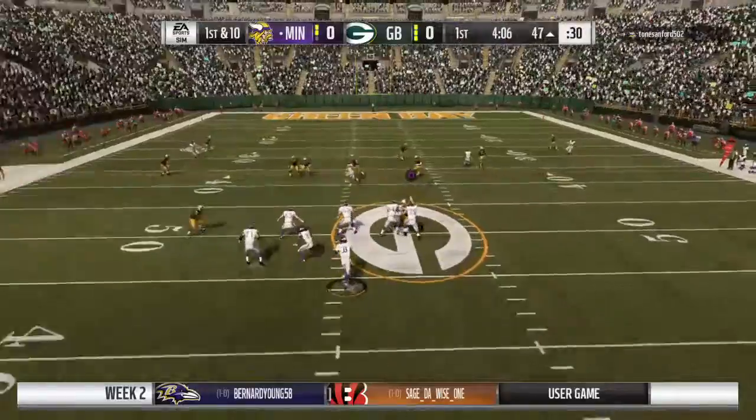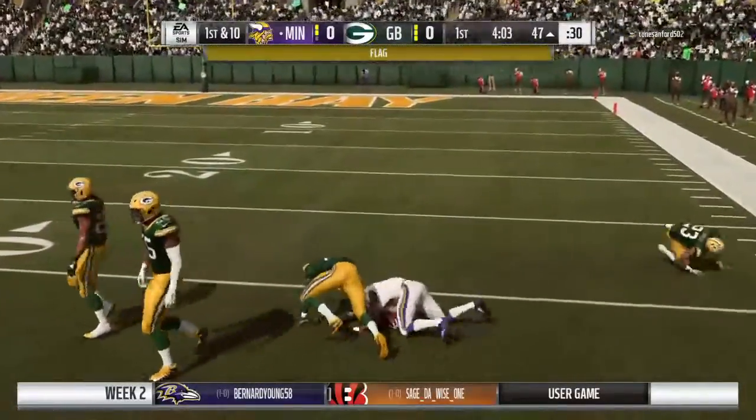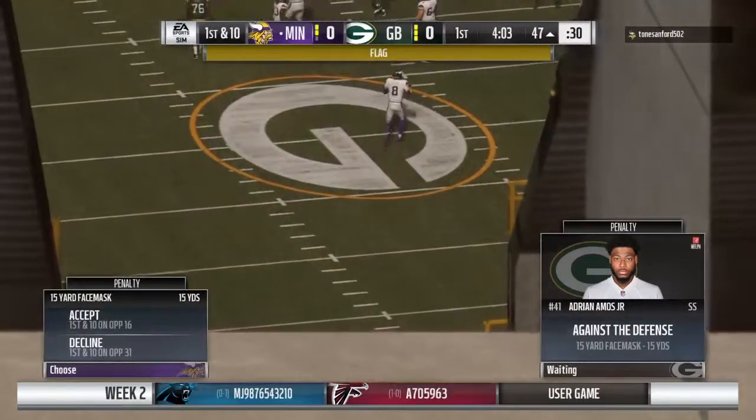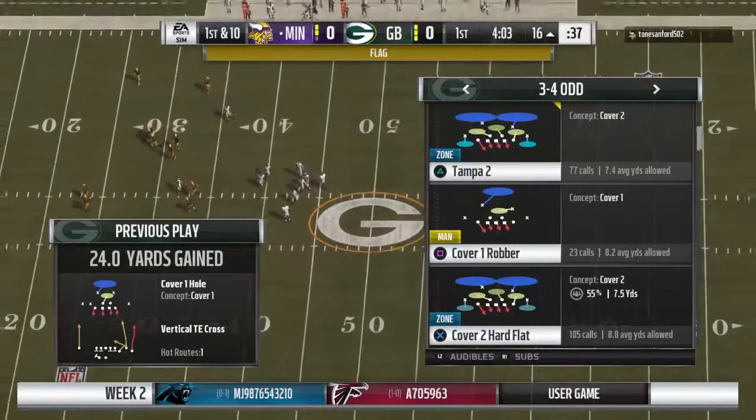Cousins now to throw on first down. He's got it complete to Stefon Diggs. And he'll be brought down somewhat awkwardly here, and a late flag as well. I think this one's going to be a face mask.